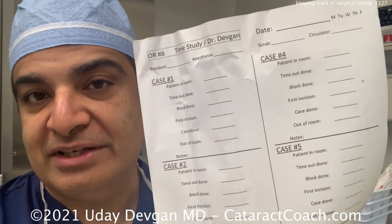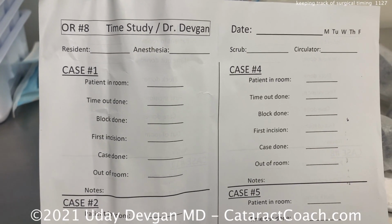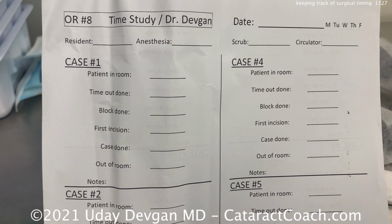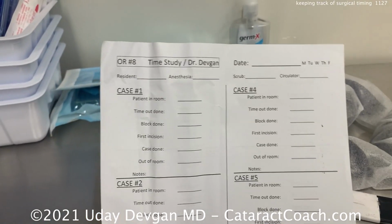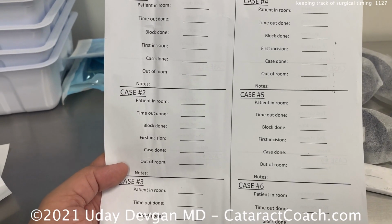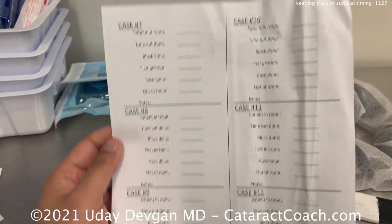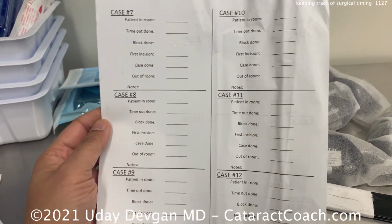Let me show you this in more detail. So this time study sheet is something I made for my residents so they can track all of their times. And you can see it has cases 1, 2, 3, 4, 5, 6 on the front. And if you're very motivated and you can do a lot of cases, you can even do cases 7, 8, 9, 10, 11, 12 on the back. So what do we have here?